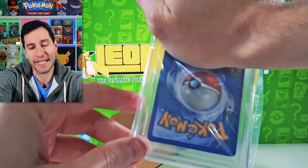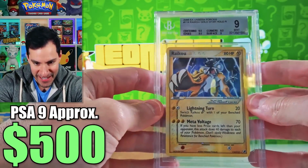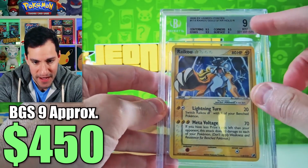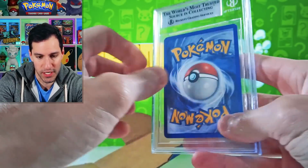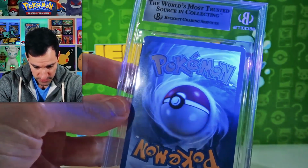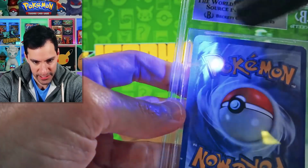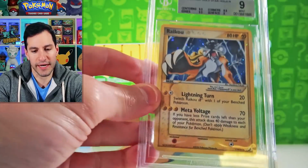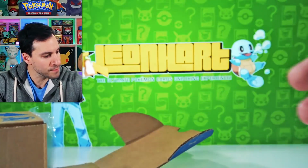All right, Raikou. It's also a 9. Oh, are we 0.5? No, we're not 0.5 away. So centering and edges both got 9.5s. Corners got an 8.5. So we'll take a look at that. And then of course there's surface, which you really got to get a close look at that. But so the corners got an 8.5. You can instantly tell without even the black light. Whitening right there. A little speck. And there's a little speck there too. So, all right. I'll take it. It keeps up with the common theme of the silver label, so I'll take it.